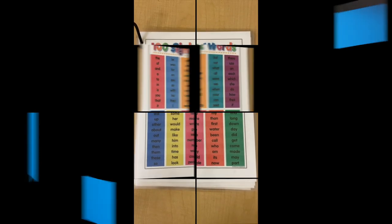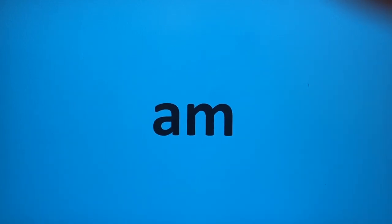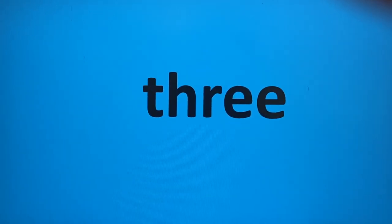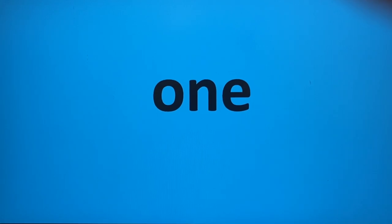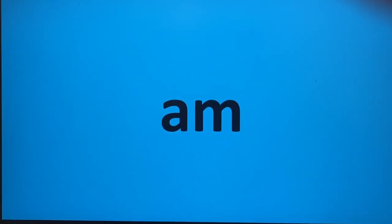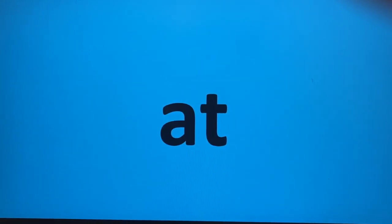Another strategy and technique that I use is to put the words on a PowerPoint. I put those sight words on a PowerPoint, and then I go through and ask the students to tell me what word it is. This gives every child a chance to see the word, to practice the word, as well as to hear the word being said over and over again. So you just build a PowerPoint, put the words on it, and during class, I just ask them, okay, now we're going to review our words.